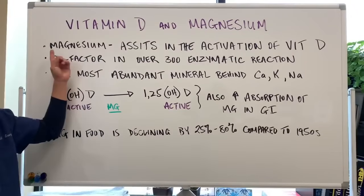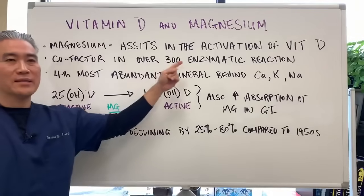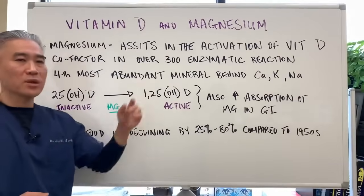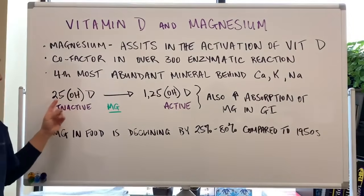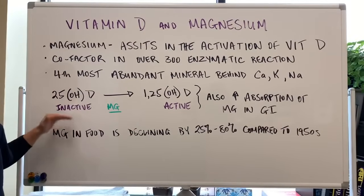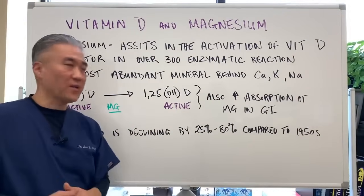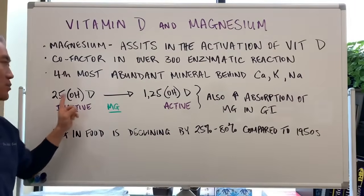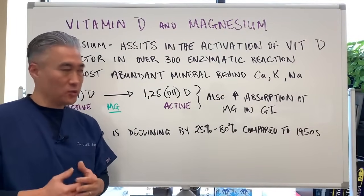Vitamin D and magnesium. Magnesium assists in the activation of vitamin D. It's involved in over 300 enzymatic processes in our body. Magnesium is the fourth most abundant mineral behind calcium, potassium, and sodium. Now, when you look at vitamin D, there is an inactive form called 25-hydroxyvitamin D. In order to convert the inactive form to the active form, 1,25-hydroxyvitamin D, you will need magnesium because it will enhance the enzymatic processes that occur to get it to the active form of vitamin D that can be utilized.